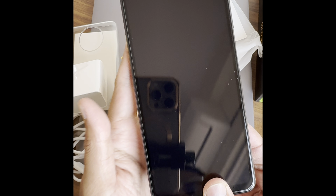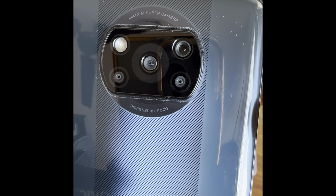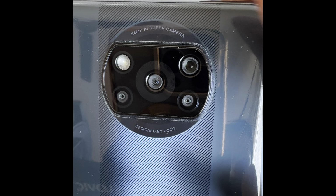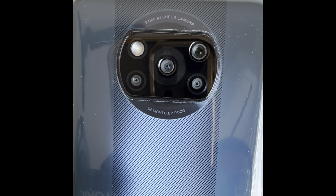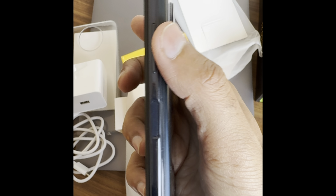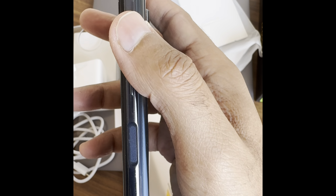This is a 6.67-inch display, and you also get the quad camera setup. Even today we are not going to see a 13 megapixel ultra wide, but it is present in this camera. A 64 megapixel IMX682 sensor is provided. A 2 megapixel depth and macro sensor has been provided here. This is the physical fingerprint scanner embedded in the power button, with the volume up and down buttons.